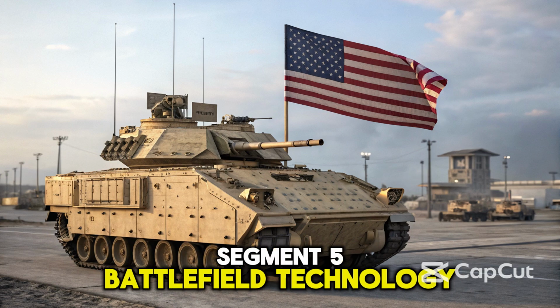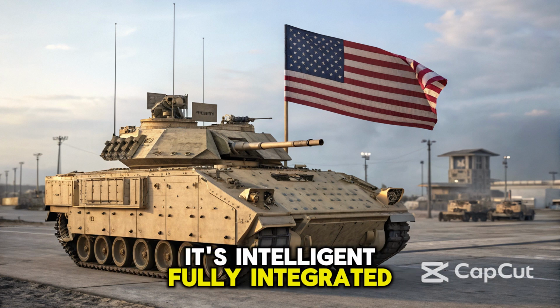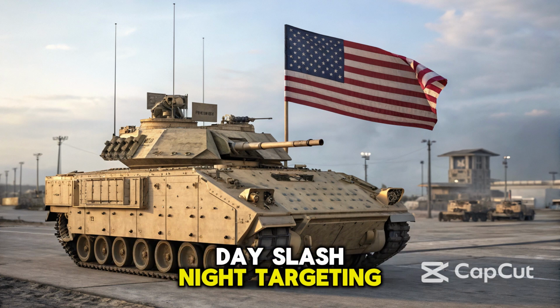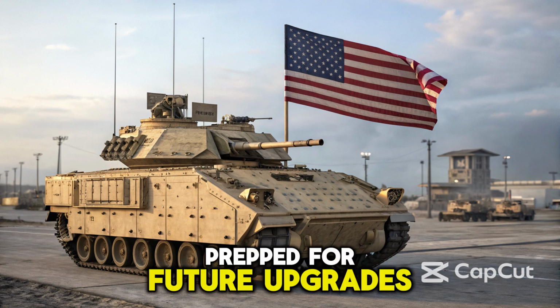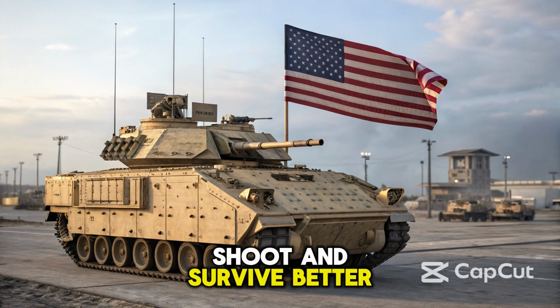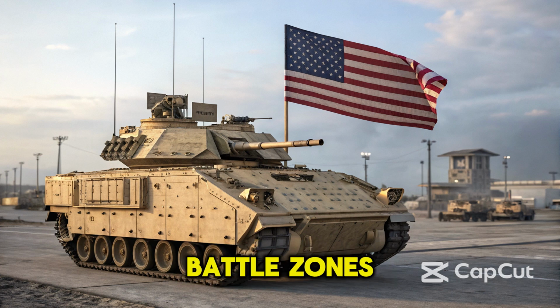Segment 5: Battlefield Technology. The M2A4 isn't just muscle, it's intelligent. A fully integrated Battlefield Management System, BMS, thermal sights and day/night targeting, digital comms for real-time tactical updates, and prepped for future upgrades like active protection systems, APS. In short, the M2A4 can see, shoot, and survive better, keeping crew and dismounts alive in fast-changing battle zones.